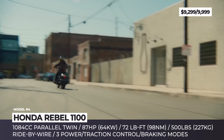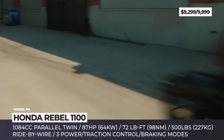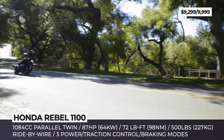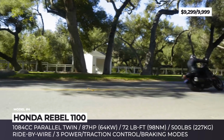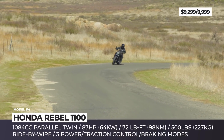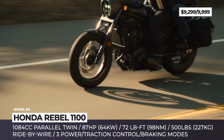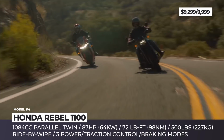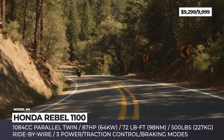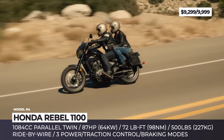The CMX 1100 keeps its timeless bobber look, but boasts a new headlight with 4 LED bulbs and a large LCD screen. At its heart sits the 1084cc Pearl Twin that was first used in the Africa Twin. It produces 87 horses, features throttle-by-wire controls, and gets 2 gearbox options, a manual and a DCT. On the tech front, the riders can enjoy a Showa suspension system, 3 power modes, 3 traction control levels, 3 braking modes, and standard cruise control.